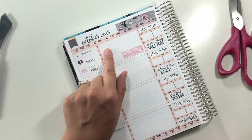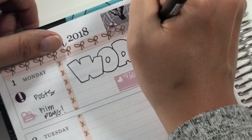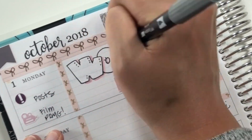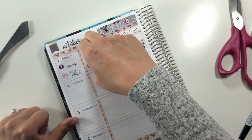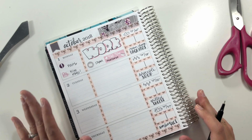And I'm just going to put work because that's what I'm going to be spending most of today doing. The other thing I'm slapping down is a little Krissyanne Designs crockpot sticker because I need to start the crockpot at noon. And that is today.